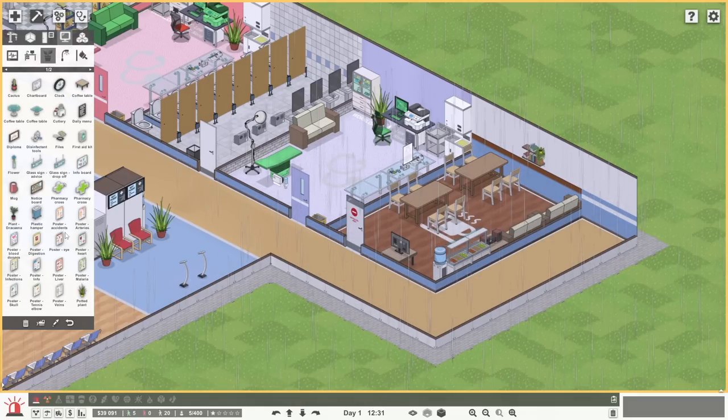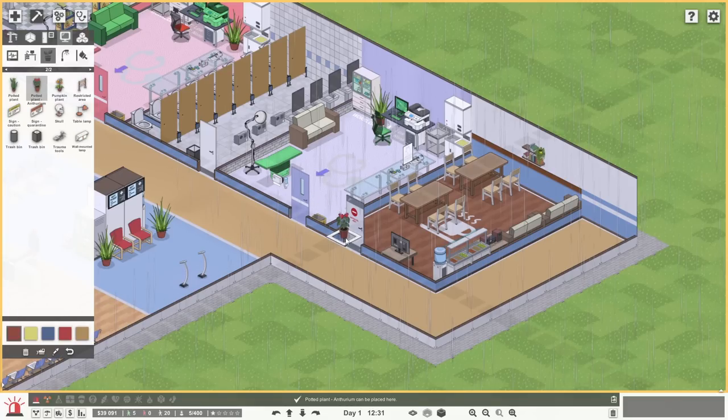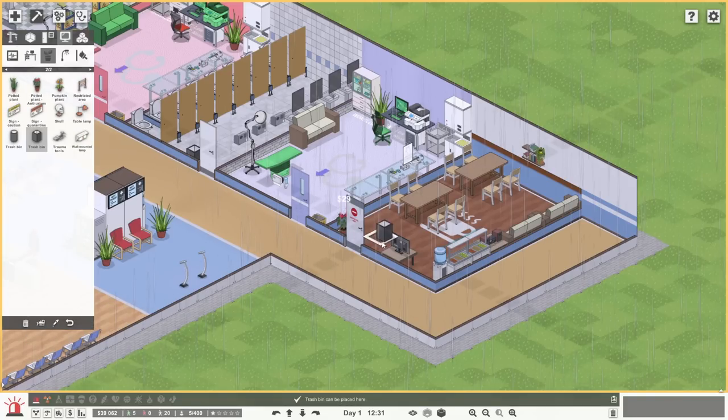However, what it does lack is, of course, some lovely plants. So I think maybe one like that. And it also lacks a bin. So let's put a bin in that room as well. Yeah, I like that. We'll put another one just there. Look, put another bin in.